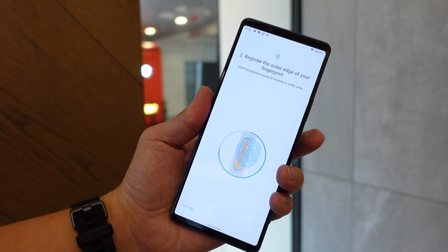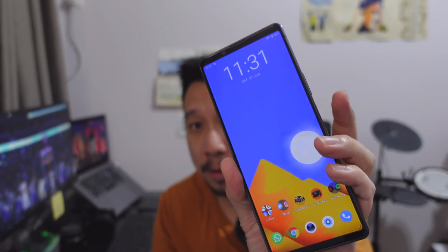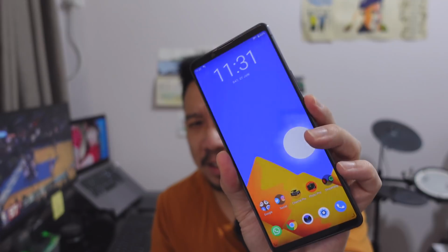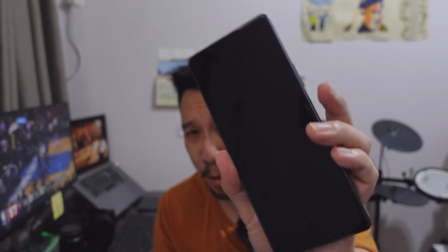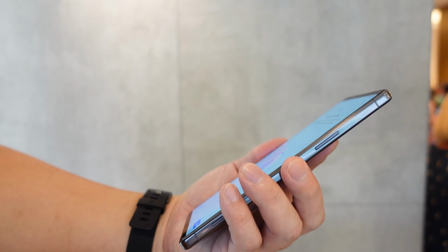So you have the usual volume rockers right here. They're pretty clicky, and you have a power button right here that doubles as a side-mounted fingerprint scanner. So you have no in-display fingerprint reader on the screen, but the fingerprint reader is relatively fast. Some people say it's faster than the in-display fingerprint reader. I don't agree. It's not slow, but it's not super fast to me.